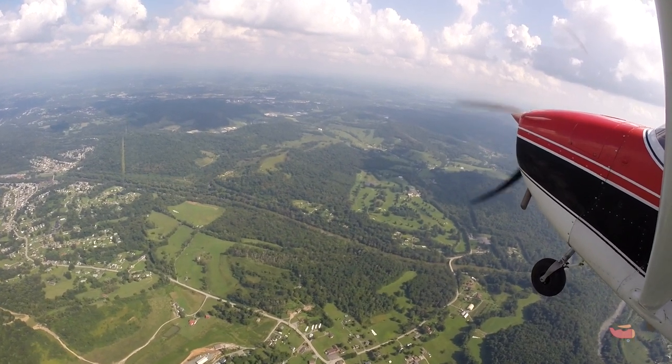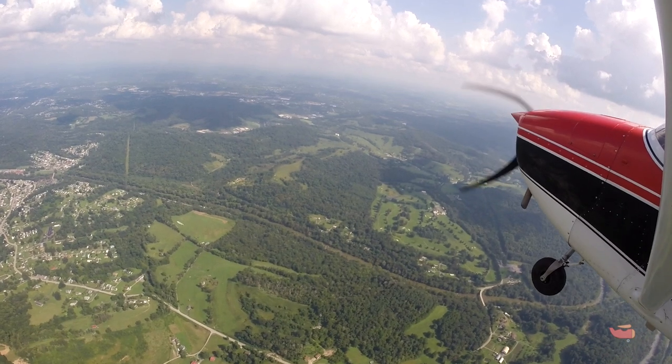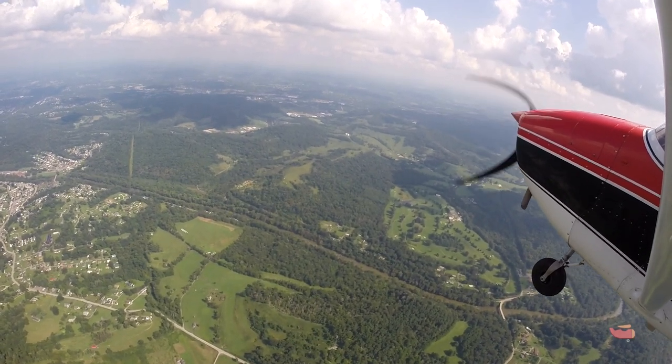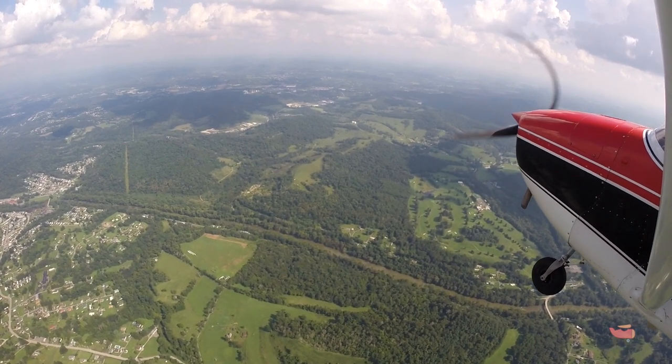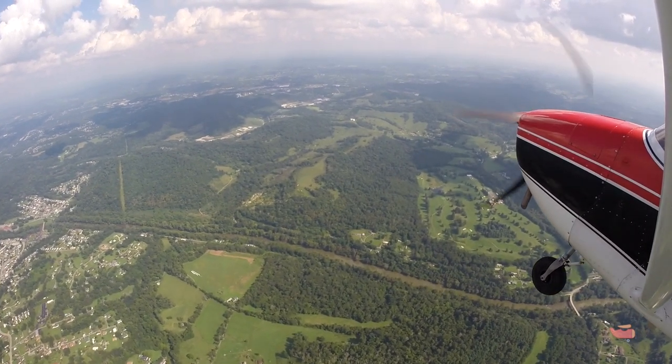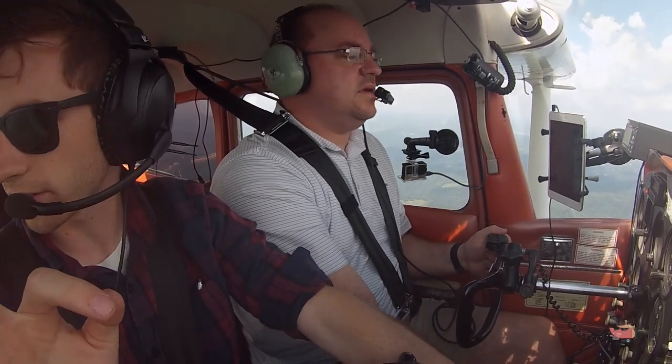Sometimes that's your only option, and in that case you've got to apply a couple of different rules, and there are different techniques on how to land in an uninhabitable or non-conducive landing environment. So say right now, I want to say simulated engine failure. Okay. All right. So you have simulated lost your engine.